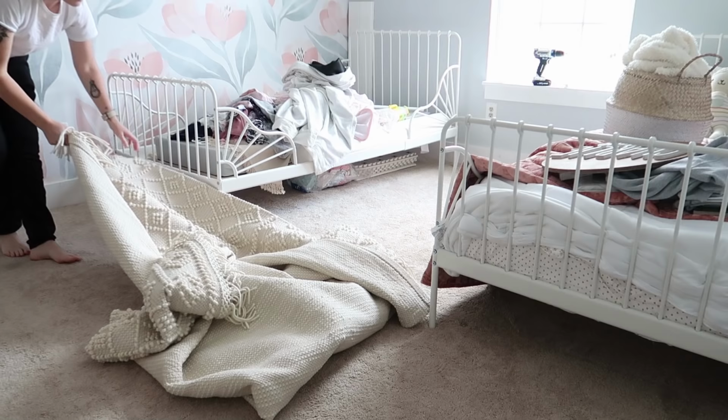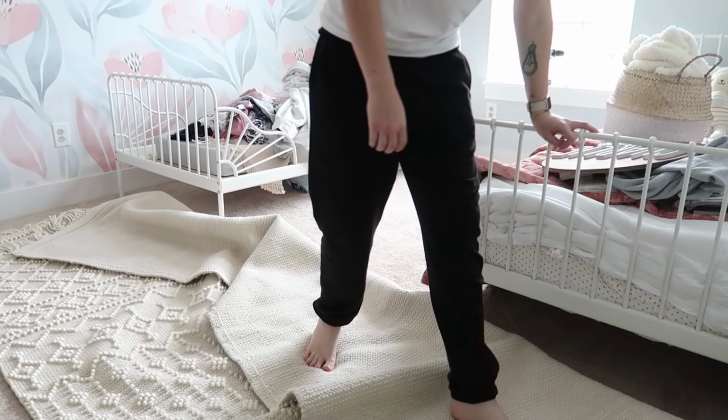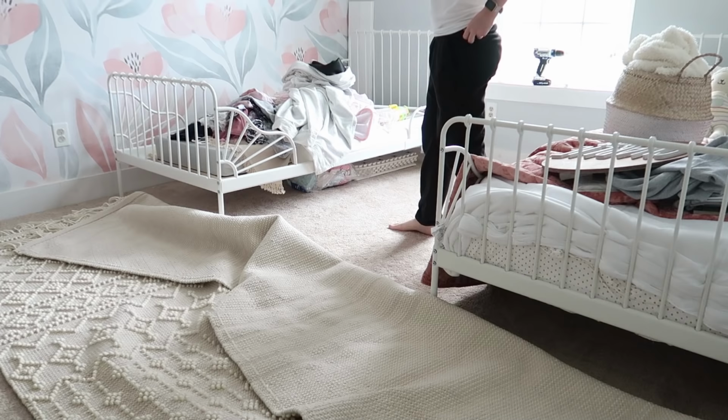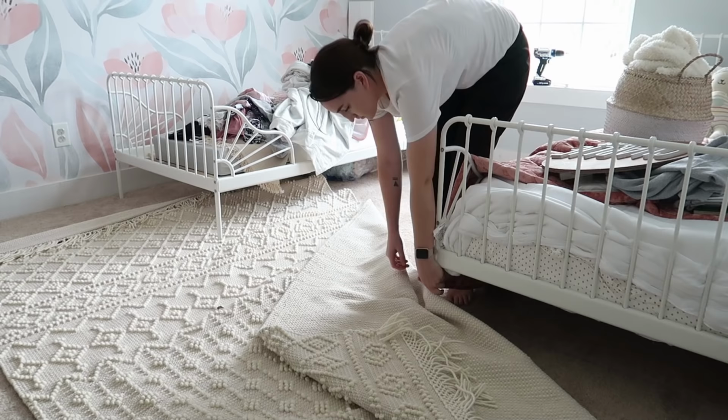This rug was in our bedroom. My husband wasn't a really big fan of it, but I thought it would look so cute in this room, so I moved it over to the girls' room and put their rug in our bedroom for now. I also don't think it's crazy to put rugs down on top of carpet. I don't love the carpet in our house. It's pretty old. It's nothing special. I think that rugs really pull a room together, and I much prefer the look to the carpet. So there's that. Come at me in the comments if you want to.